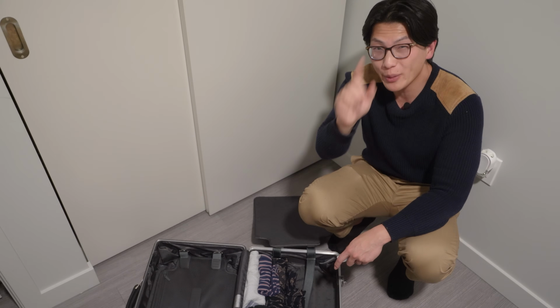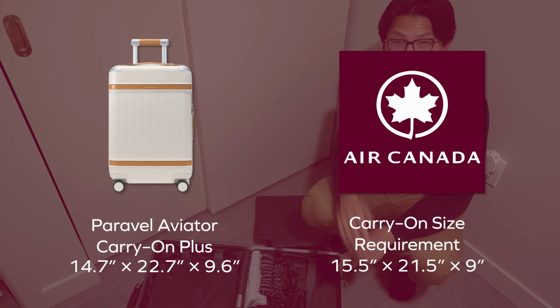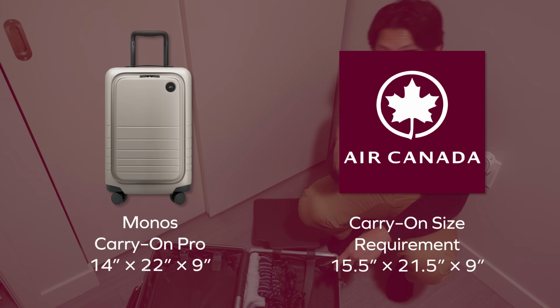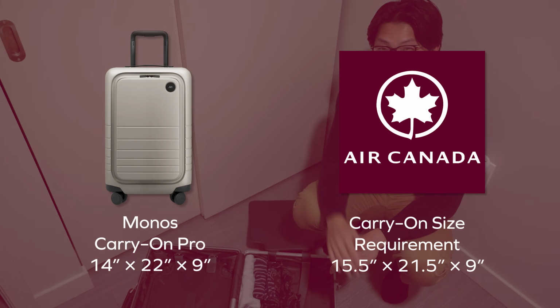And in particular, pay attention to popular suitcase models online that are advertised as carry-on plus. These sizes might not fit in the bag sizer that airlines use to measure your bag, so you might want to go with a standard carry-on size instead.